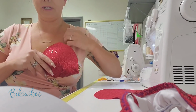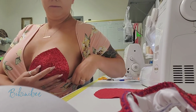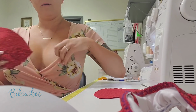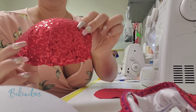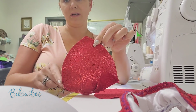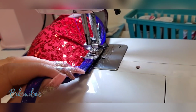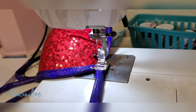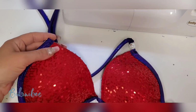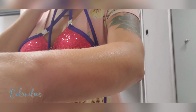I finished one molded cup, so it's kind of small, but I think that's a good look for my Jessica Rabbit. I put little pleats, and then I'm going to end up binding it for the strap. So cool. These cute little connectors up here. Let's try it on.